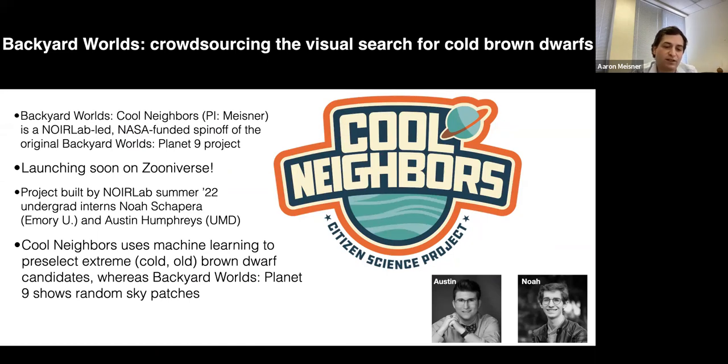And one of the main differences relative to Backyard Worlds is just that Cool Neighbors uses machine learning to pre-select extreme brown dwarfs, where by extreme, I mean cold and/or old. And that's a pretty stark contrast compared to Backyard Worlds: Planet 9, which just shows random sky patches. So we think this is going to be a lot better and help us to hone in on the specific populations that we're most interested in, like these old and cold brown dwarfs.